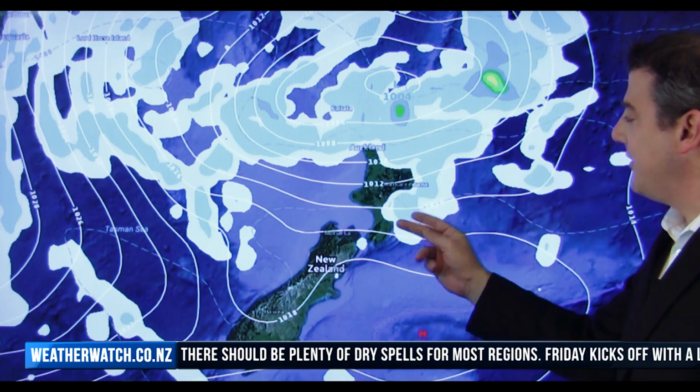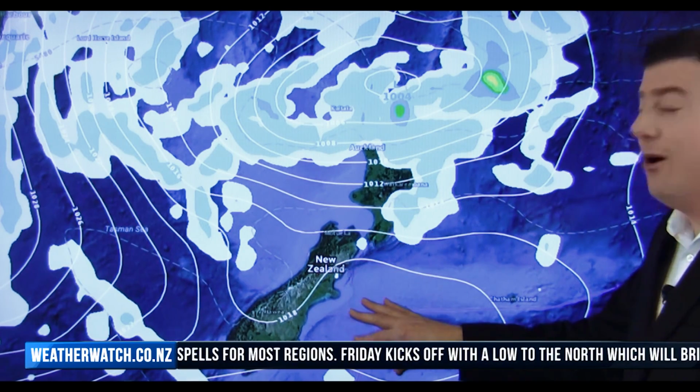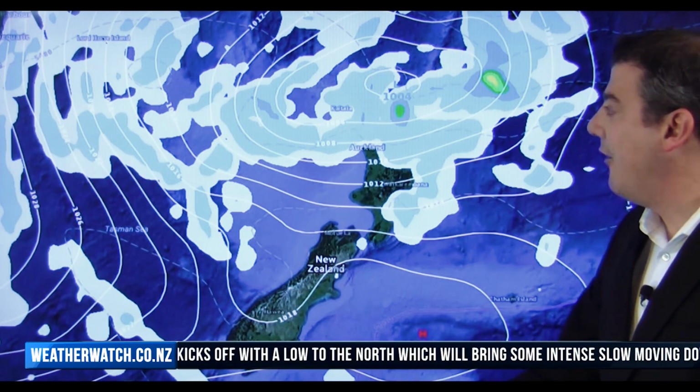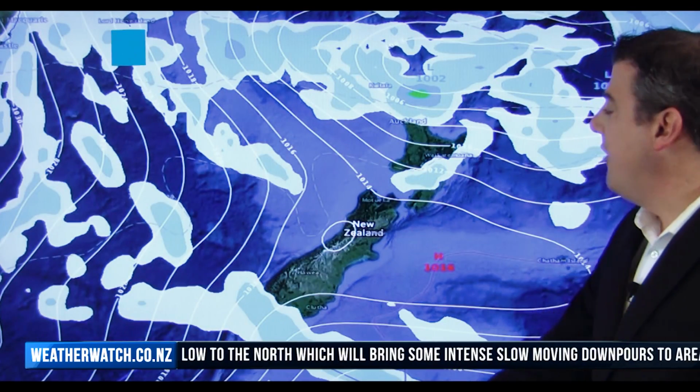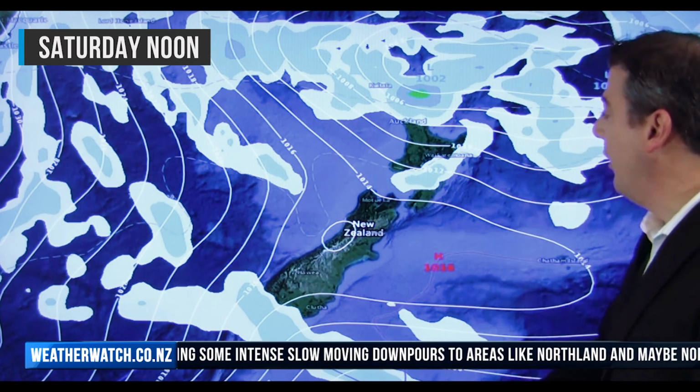Down the eastern side there are some showers and drizzle patches, and it certainly turns to drizzle the further south you go, because there's a big block of high pressure down here which is going to be settling things down, at least to start with. So as we're going towards Saturday, calm over the South Island with high pressure to begin your long weekend.